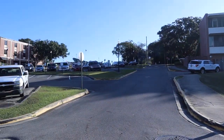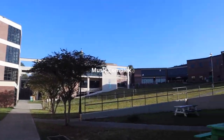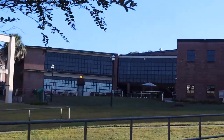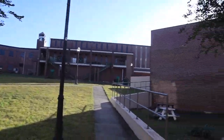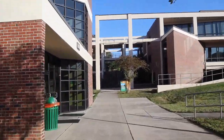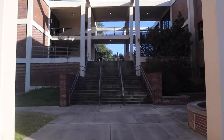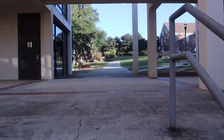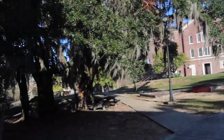Then here we are coming upon the music complex. So there's like three buildings. I think there's fine arts, there's band, and then there's arts, something like that. I'm not sure, y'all. But this is the music complex building. There's like three buildings kind of connected together. Then as you walk up these steps, it's going to take you to the part of the tour that everybody is looking forward to the most.